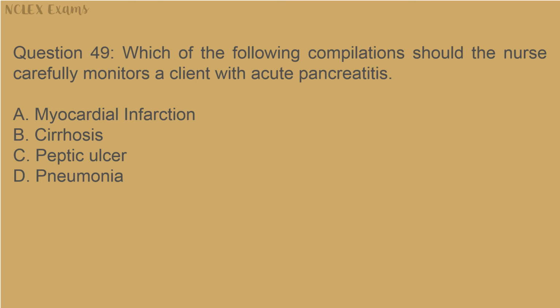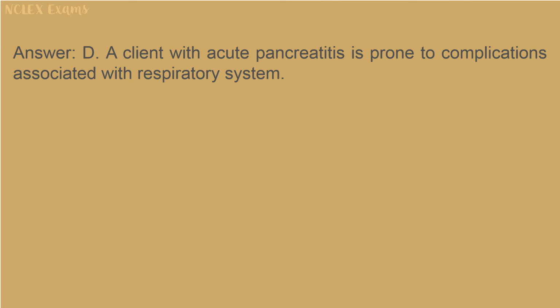Question 49. Which of the following complications should the nurse carefully monitor in a client with acute pancreatitis? A. Myocardial infarction. B. Cirrhosis. C. Peptic ulcer. D. Pneumonia. Answer: D. A client with acute pancreatitis is prone to complications associated with the respiratory system.